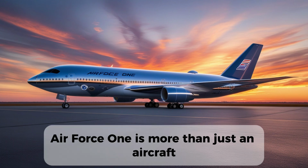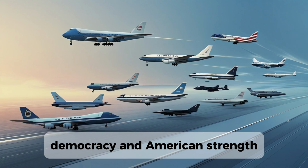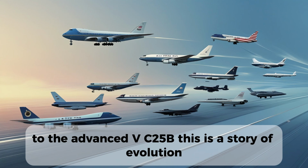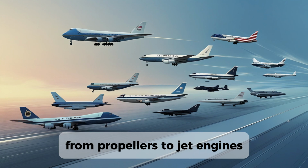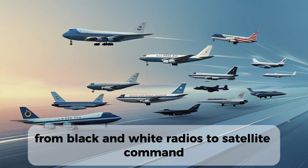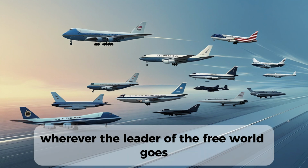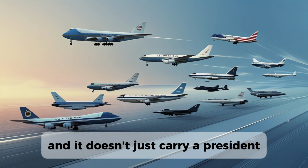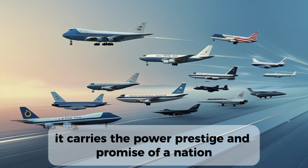Air Force One is more than just an aircraft. It's a floating symbol of the presidency, democracy, and American strength. From Roosevelt's humble flying boat to the advanced VC-25B, this is a story of evolution, from propellers to jet engines, from black and white radios to satellite command. Wherever the leader of the free world goes, this extraordinary plane follows. And it doesn't just carry a president. It carries the power, prestige, and promise of a nation.